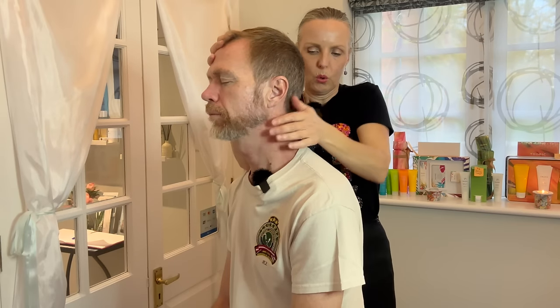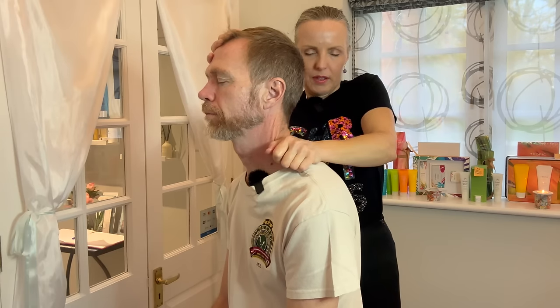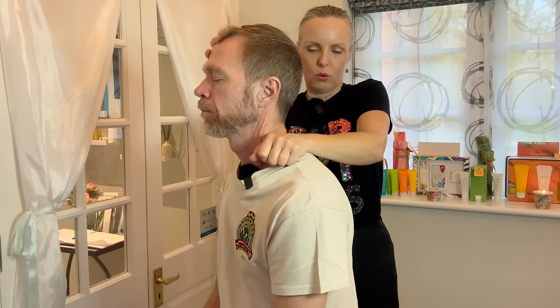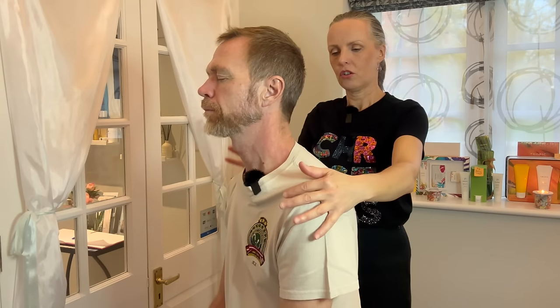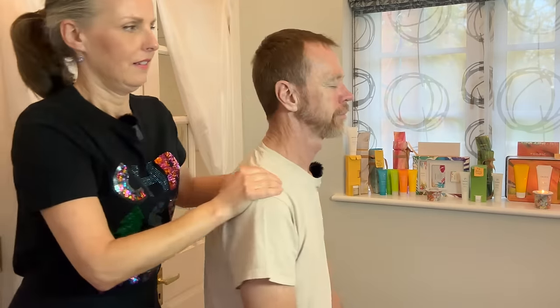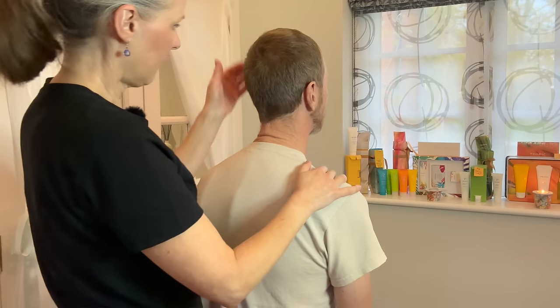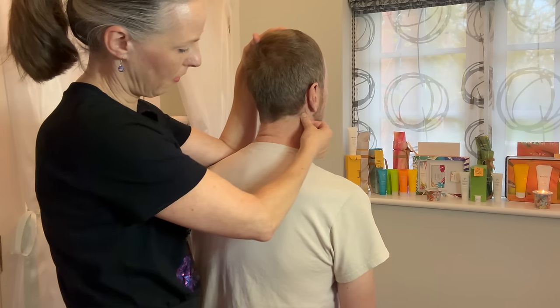Almost like it needs a good swizzle, deep breath out. Lovely. Okay, just going to turn you gently to do the neck at the right side while supporting the head, coming round with that thumb pad again.